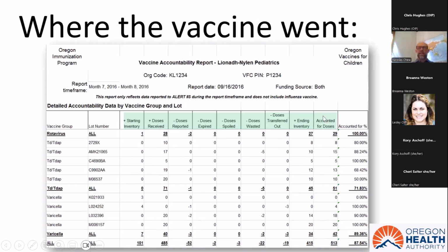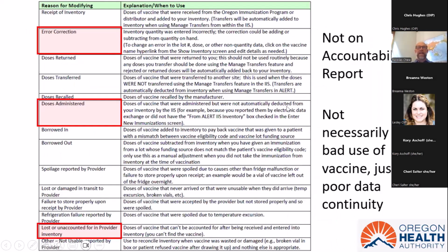If you look at these columns that are highlighted, doses reported, those are shots that are reported to ALERT and subtract from the ALERT inventory. Then there's expired, spoiled, wasted. Those come out of those codes we were looking at in that manual adjustment page a few slides ago. Doses transferred out, the ones you send to another enrolled clinic, and then your starting and ending inventory. But not on that report are error correction, doses administered, lost or unaccounted for in the provider inventory.